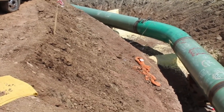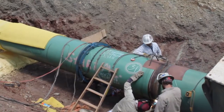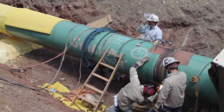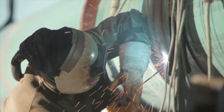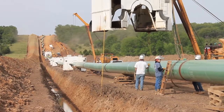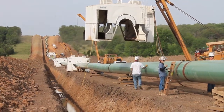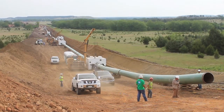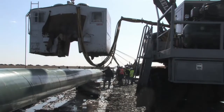Once the individual pipe joints are bent to fit the trench, highly qualified welders weld the joints together into long continuous sections that can span several thousand feet depending on terrain. Each weld made on the pipeline is done to international standards and is visually inspected. The entire welding process is then verified with either radiographic or ultrasonic technologies. Welds that do not pass stringent requirements are repaired or replaced.